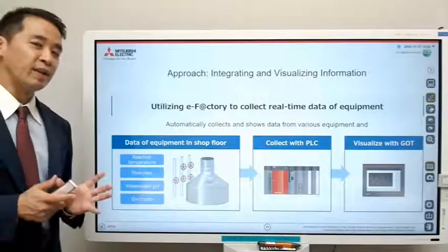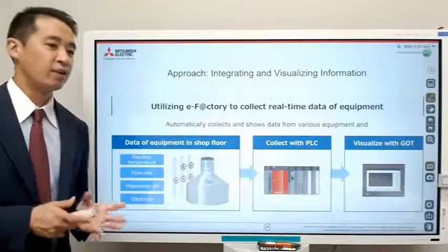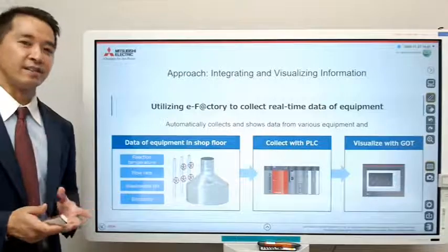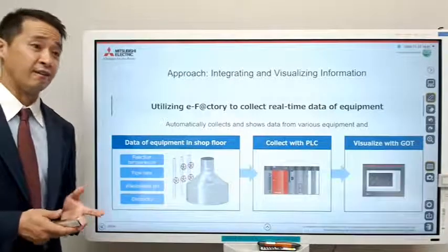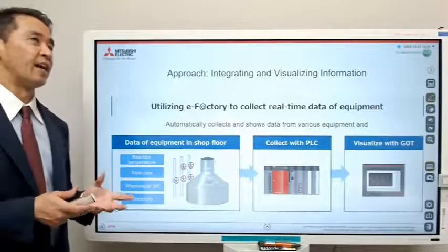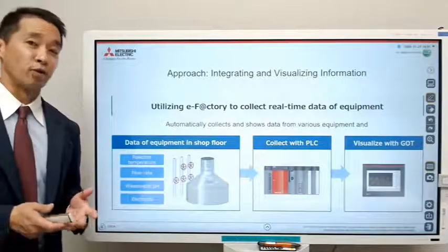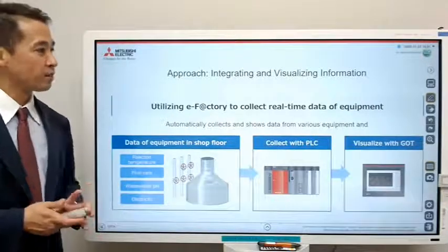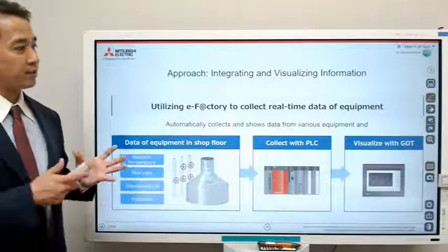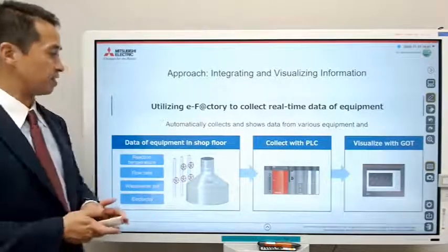One of the reasons that Harima Chemicals decided to go with Mitsubishi Electric was not only because of the products and solutions that we have, but because of the knowledge that Mitsubishi Electric had on the factory floor. Because this was the first time for them to do it, and they were basically starting from scratch, they thought that support was going to be a key factor. The actual support was provided from an eFactory Alliance partner, Mitsubishi Electric System Service.